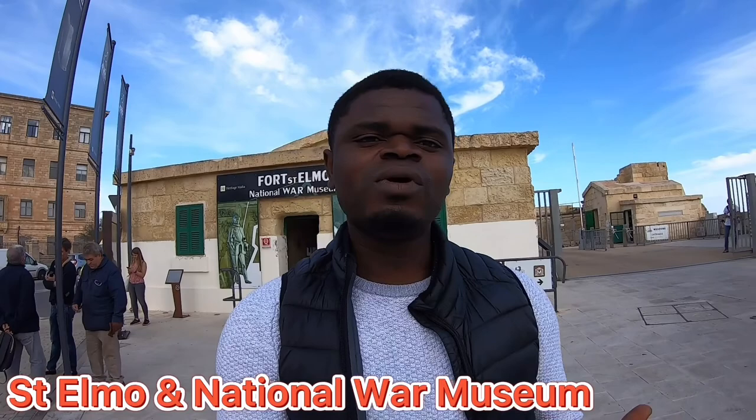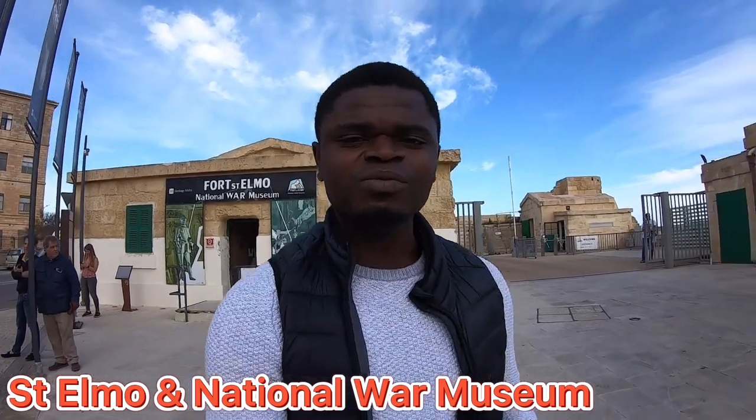St. Elmo and the National War Museum. This place was built by the Knights in 1552 in order to protect Valletta Harbor. Historically, it is known for one of the most tragic events that happened here in Malta because of the great siege of more than 30 days. It was captured and bombed by the Turks, and almost 1,500 men who were defending this place were killed.